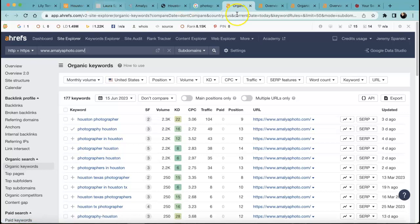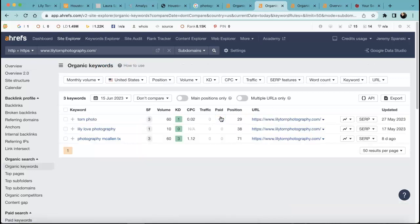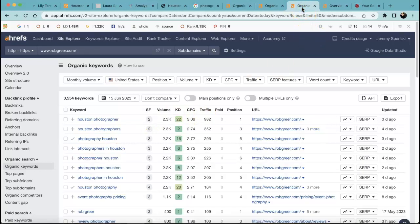So if we take a look at your website, here we see that you're ranking for 4 keywords, and they are torn photo, Lily Love Photography, and photography McAllen, Texas. It's not very optimized for customers who are searching for you. So let's take a look at your competition. We're going to go ahead and use Rob Greer, and we see here that he's ranking for photography Houston, Houston photography, Houston photographer, photographer Houston, and photographers in Houston. Once again, this is very beatable.